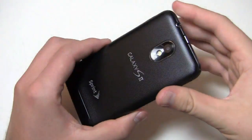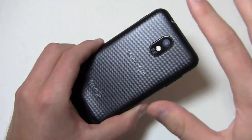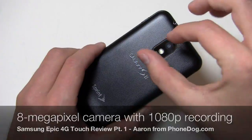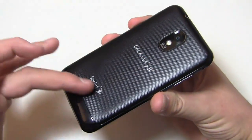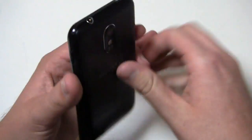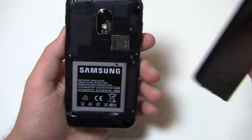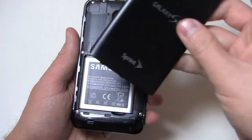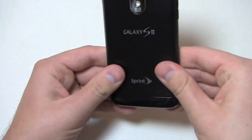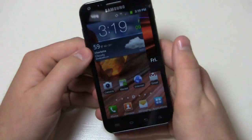And then you have an 8-megapixel camera on the back, and now they've redone the camera design as well. If you remember on the international version, the camera kind of went from side to side. It goes up and down on this one. You'll see Galaxy S2 and Sprint on the back with a slightly larger battery as well, 1,800 milliamp hour battery. We'll talk a little bit more about that when I go over battery tests, but you have your micro SD card slot as well. So similar design, similar look, but a little bit bigger battery and a bigger display as well. Let me get my fingerprints off the display there.